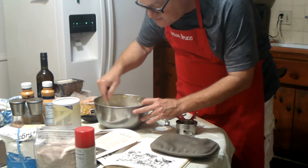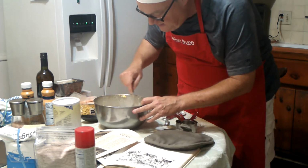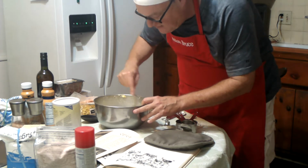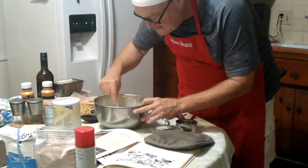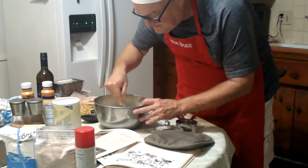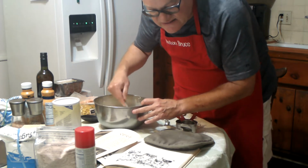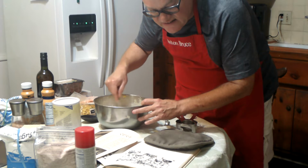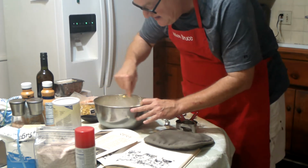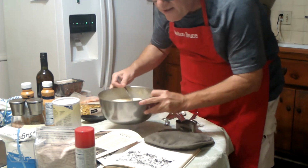God, I hope this thickens up soon. Now this has to stand for about 5 minutes so it cools off a little and also thickens up. Yes, it's starting to thicken up. I can feel that. So let's set that aside while the butter melts.